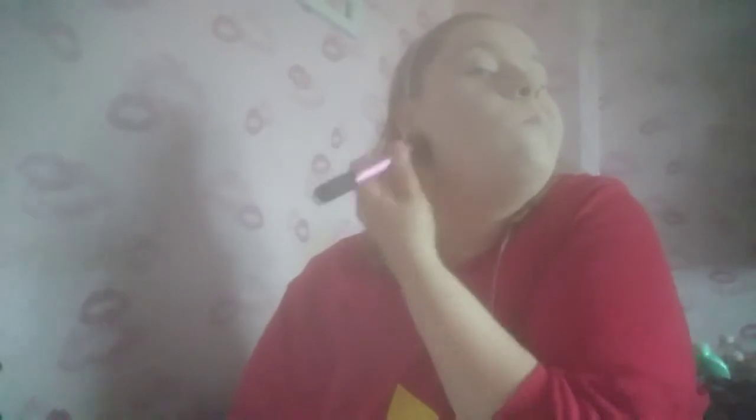So the brush that I'm actually using is a Real Techniques multitask brush, and I use this one because it's got that powder brush kind of look, where it's fluffy, so it's perfect for powder. Now whatever's left on the brush, I am actually pulling it onto my neck where I brought the foundation down.